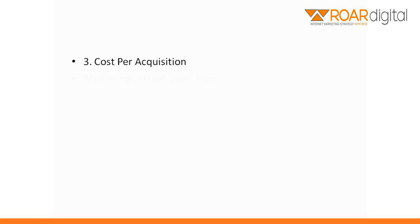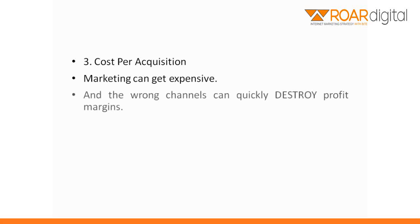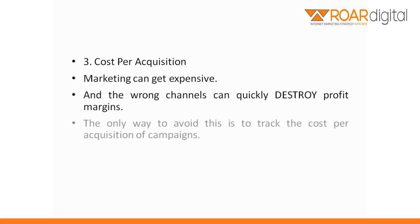Number 3, cost per acquisition. Marketing can get expensive, and the wrong channels can quickly destroy profit margins. The only way to avoid this is to track the cost per acquisition of campaigns.